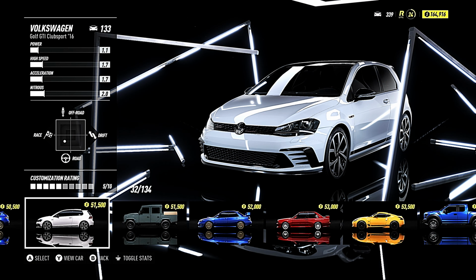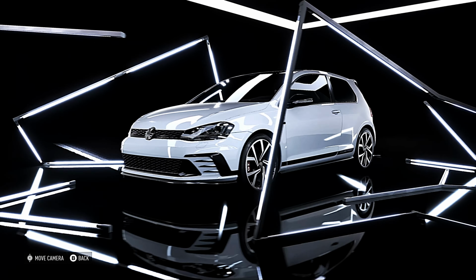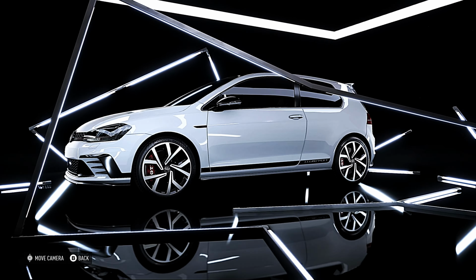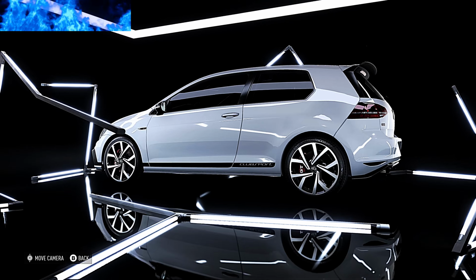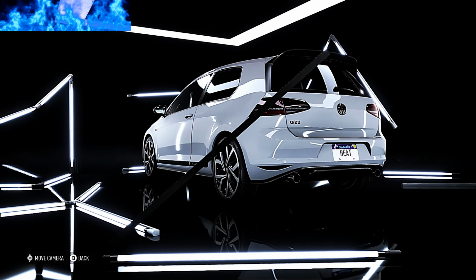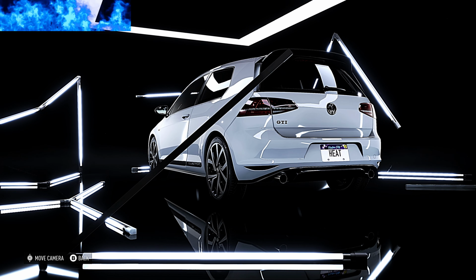Today we are playing Need for Speed Heat and presenting the Volkswagen Golf GTI tuning of this car.